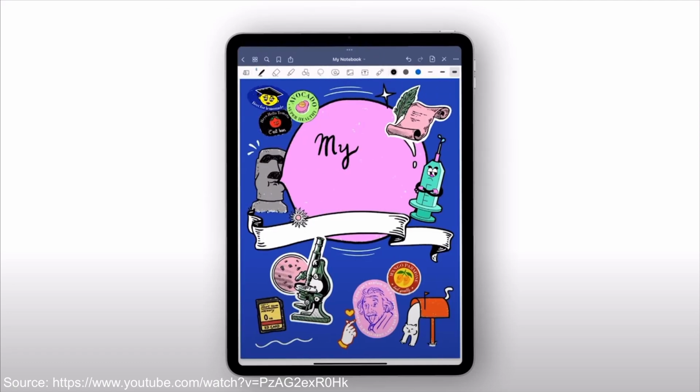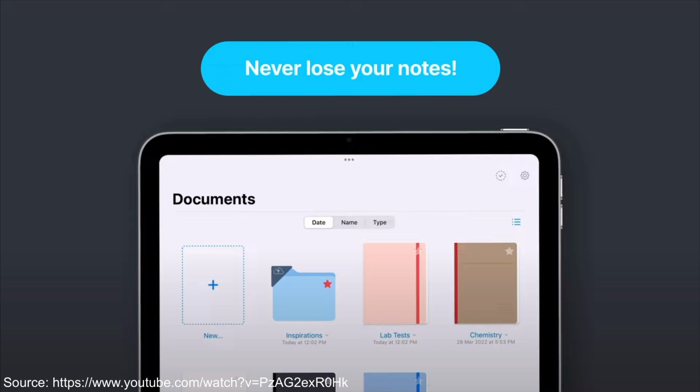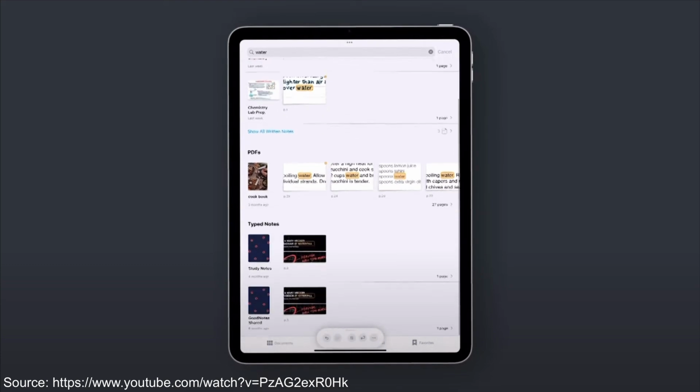Sure, you can do that in the real world too with all that dead tree material, but you can't carry them around with you all the time, all your notebooks accessible at the push of a button. But more than that, everything is searchable. Every jot and tittle, every word.